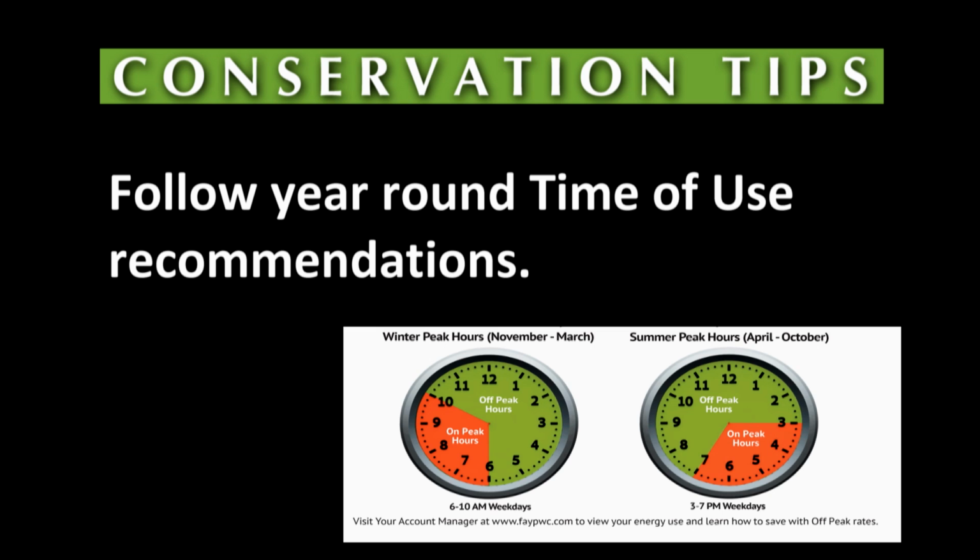We are in the summer months, so currently the time of use is between 3 to 7 p.m. But beginning on November 1st, from 6 a.m. to 10 a.m., that's going to be the time of use for the winter months. During that time, it's basically the same thing you did in the summer, just in reverse as far as the hours go. You want to make sure that you're not using as much energy or appliances that burn as much energy during that time.